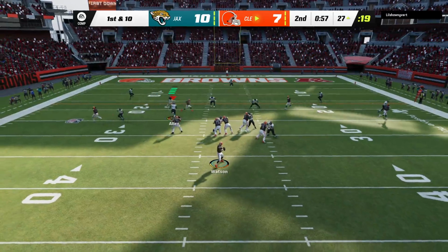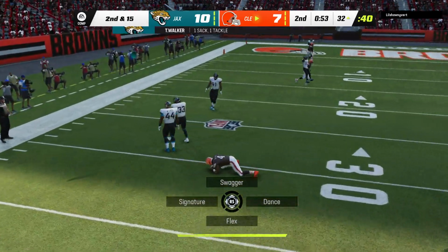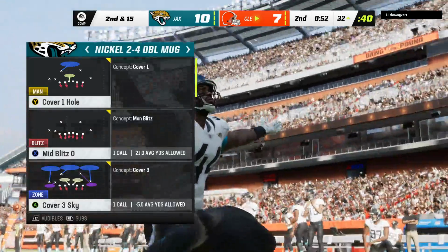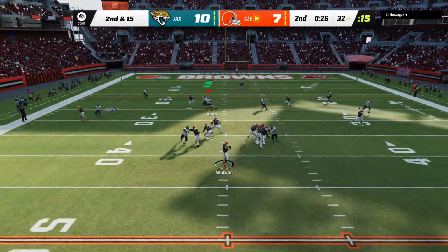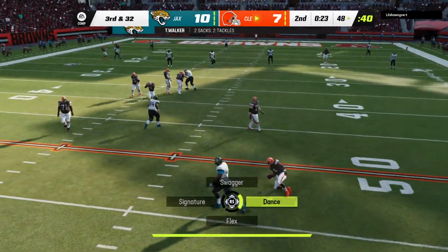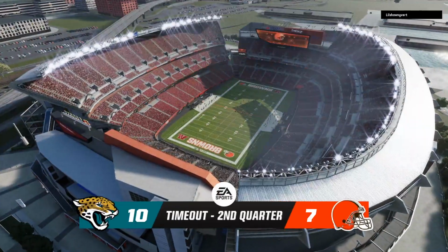On 1st and 10, Watson being chased out left. And he's going to have to eat this one as down he goes. Brought down by Trayvon Walker on the pass rush. Sacks, a growing theme in this first half. This is 2nd and long. Flush to his right, and he's going to go down again. Trayvon Walker. That is now 2 sacks for him here in this first half.